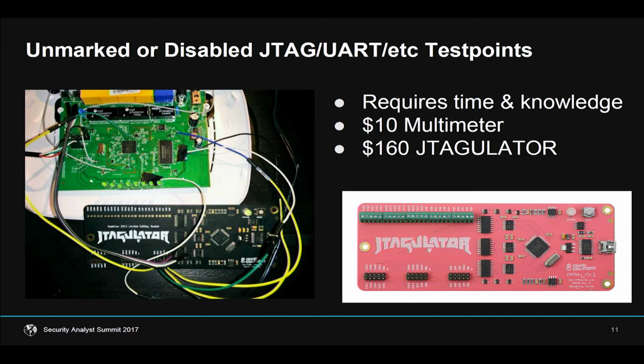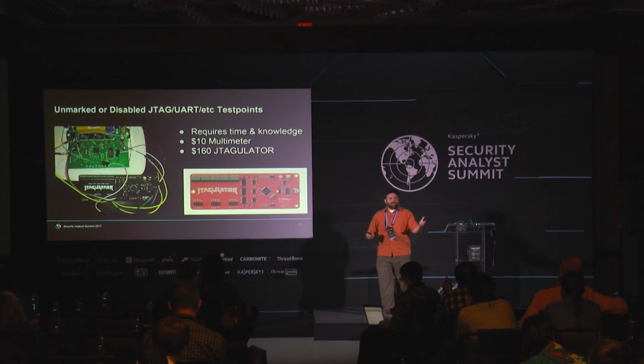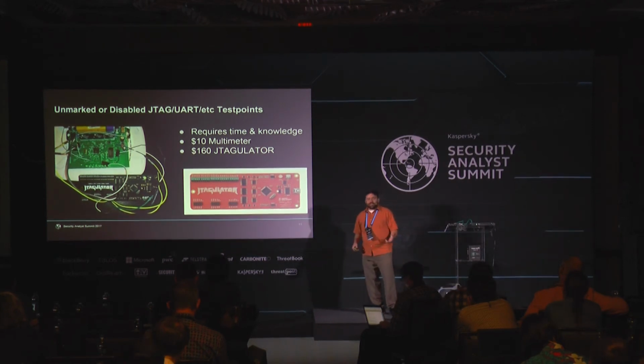Like, you'll get a system, and they won't have the label test points. They won't have the label headers, or for some reason you're not sure if the firmware is what you want, or you want to figure out something else to do. So you need to find all these unmarked test points and figure out what they are. The JTAGulator is a pretty neat automated tool that does that.